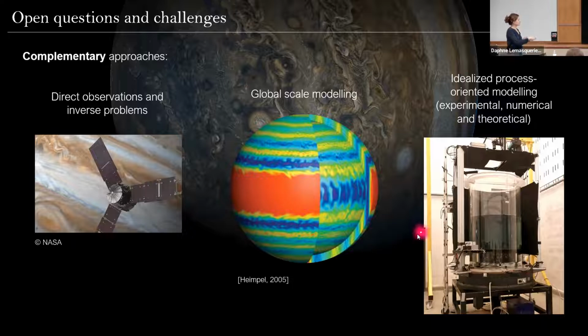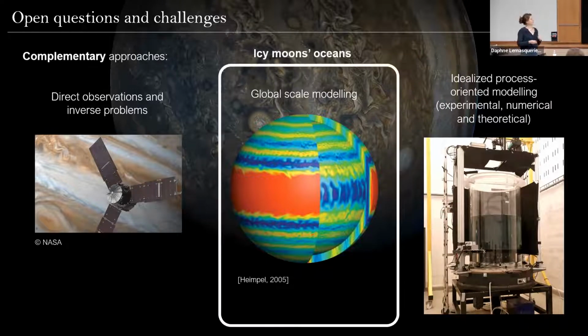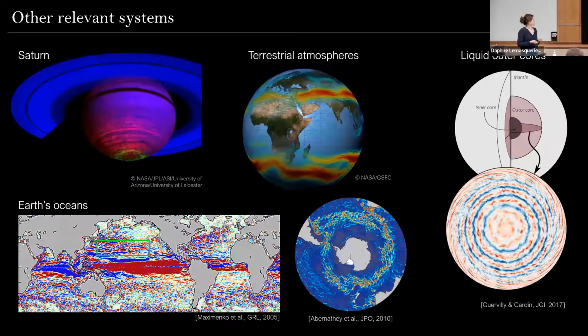And the last approach is that you can say, okay, I'm going to isolate some key processes and try to replicate and understand them from really idealized theoretical, experimental, or numerical studies, really focused on key phenomena. For Jupiter's dynamics, that's the last approach, which I used during my PhD and am going to present. And for the dynamics of Europa's ocean, I'm going to present a global-scale modeling approach that I'm currently developing with Krista.